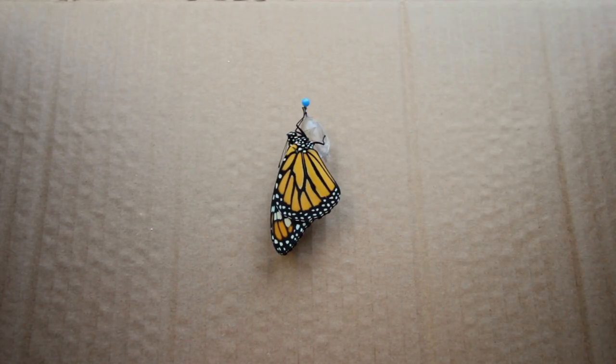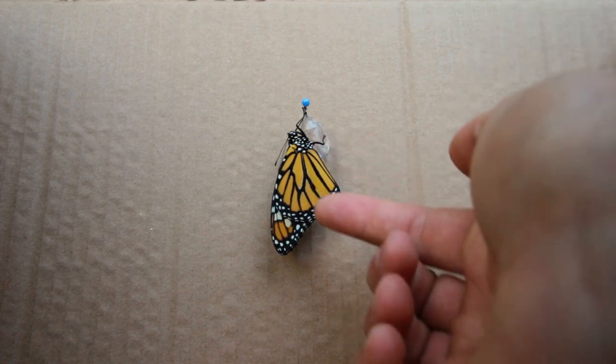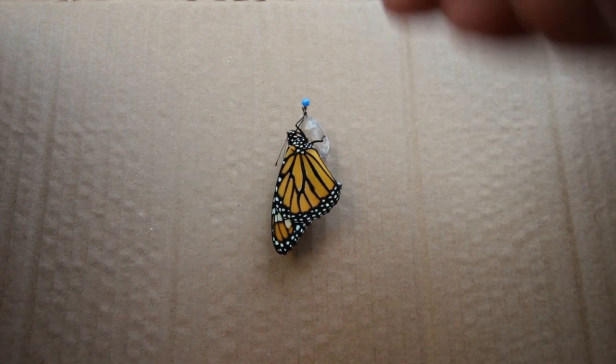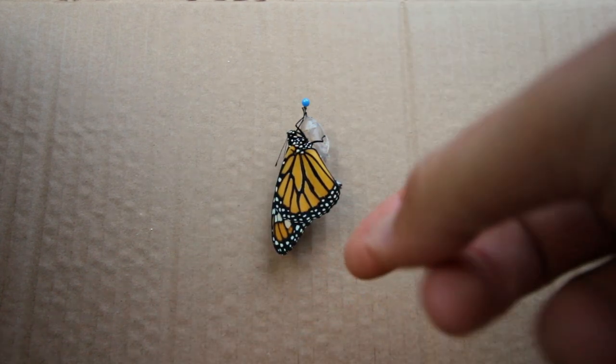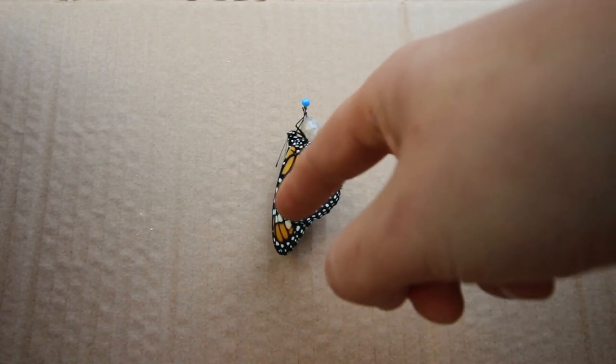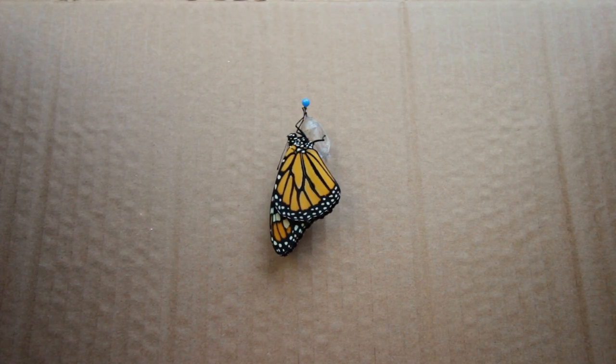I've determined that this monarch is a female based on the thicker black veins on the wings. And also on the inside, when she opens her wings up, you'll see there's usually a black spot on the inside of the wings right about here on the males. And that black spot is missing, which leads me to believe that this is a female.